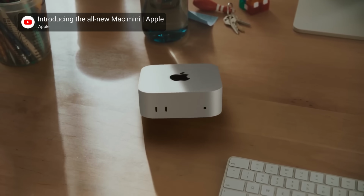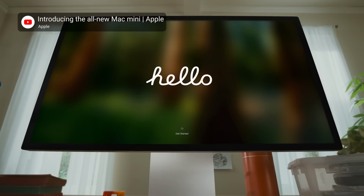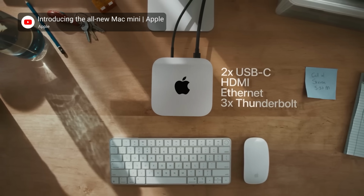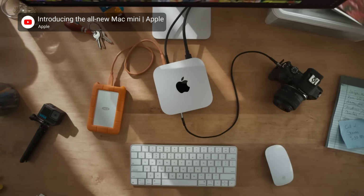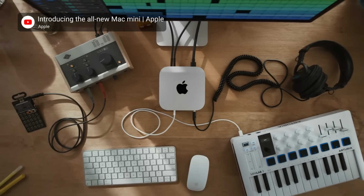I mean, this little guy starts at just $599, and it doesn't get an M4 Max option, just M4 and M4 Pro, the latter of which again gets you 3 Thunderbolt 5 ports. Apple even caved to public pressure and moved another 2 non-Thunderbolt USB-C ports and a headphone jack to the front of the device, making them easier to access.